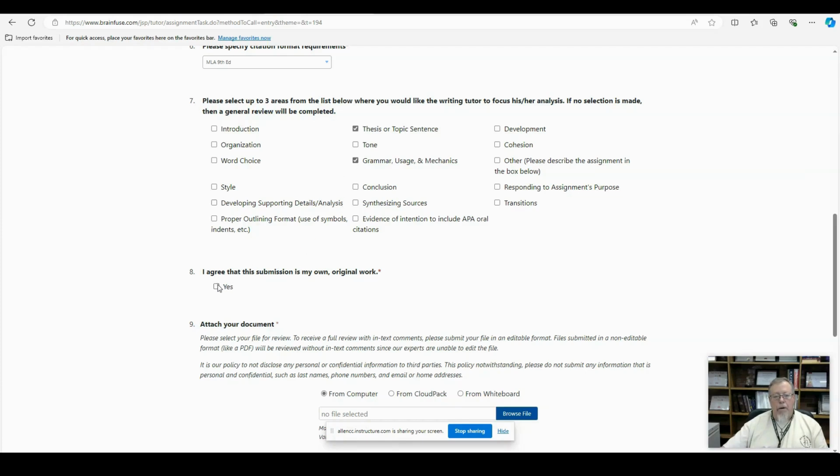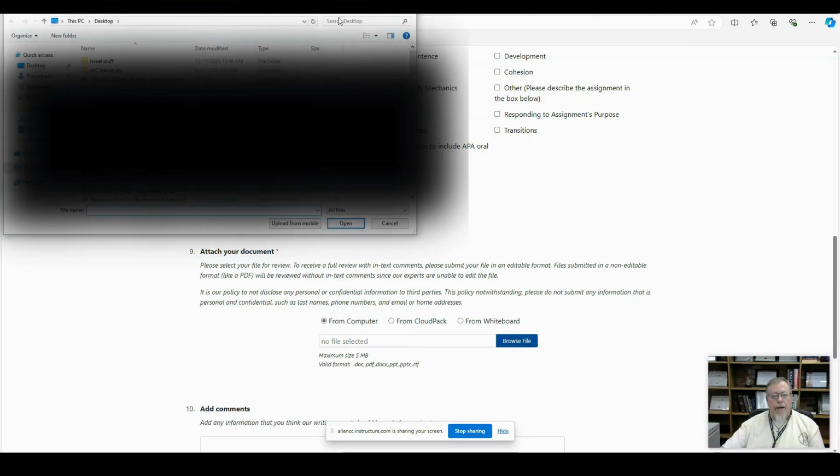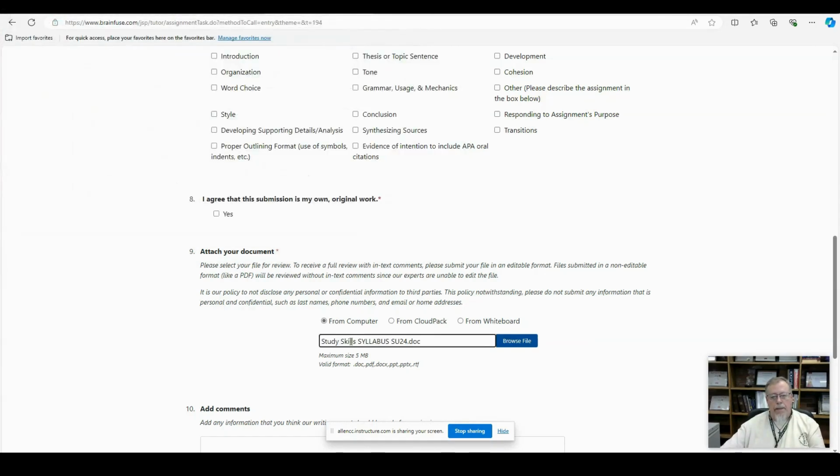You definitely need to mark yes on the question, is this submission my own original work? Otherwise, you're not even going to be able to send this to me. So next, you'll want to attach your document, and you all know how to do that from your computer desktop. I'm going to click Browse File, and I will find the document I want to upload. Double click on it, and it's in the field.